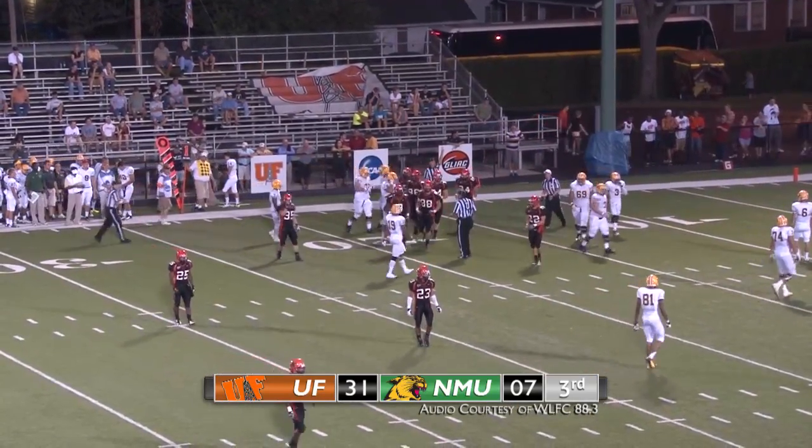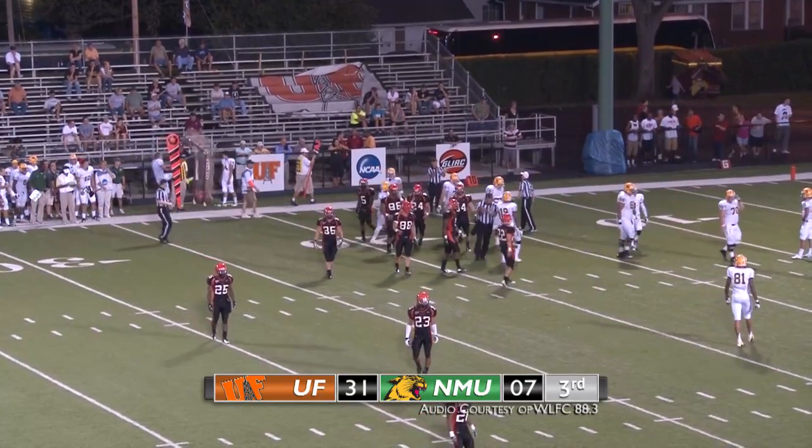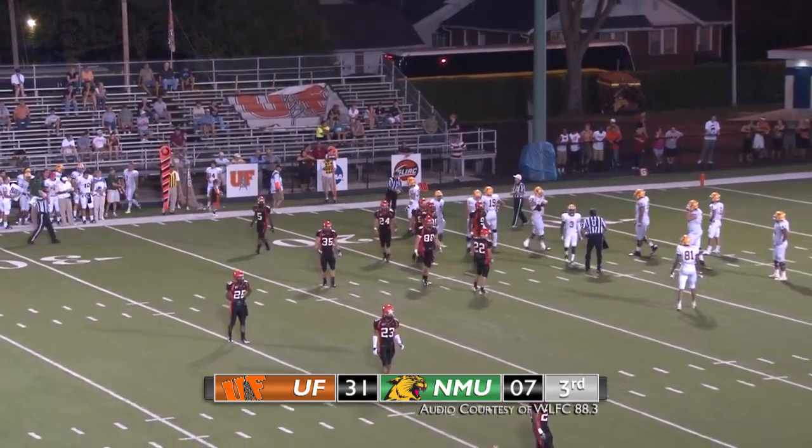You start to just let it all hang out when you start getting a lead. You're up 31-7. Now it's starting to get fun. You're playing with more confidence. This defensive line's coming off the football.